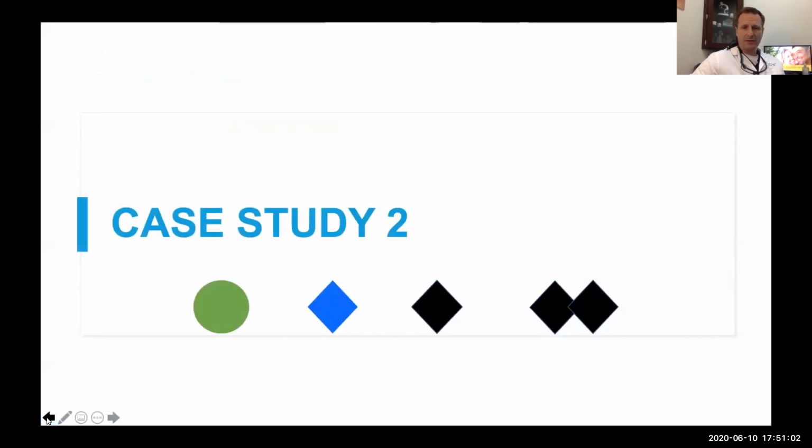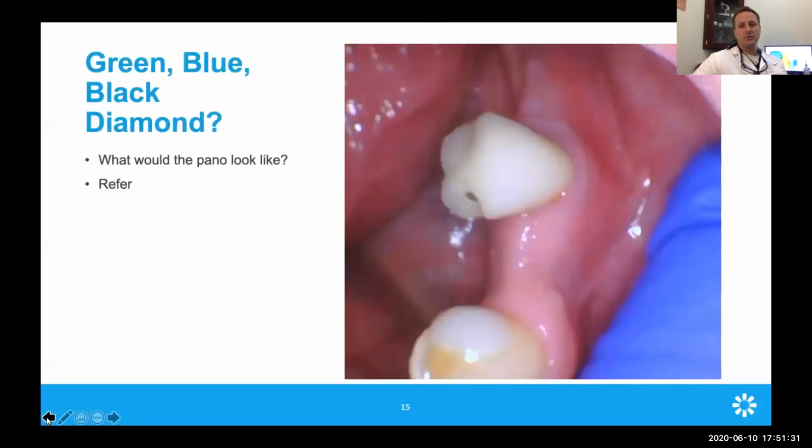Green run, blue run, black run, double black. Dr. Emilio, what would you put it as? I will put it between blue and black. Yes, for the periodontist, that's a blue and black. For me, if I was thinking about placing the implant, I would be like, nope, double black diamond, I'm out. I'd be sending this to the periodontist immediately. And yes, that one was very difficult, and I wish I would have had the after.